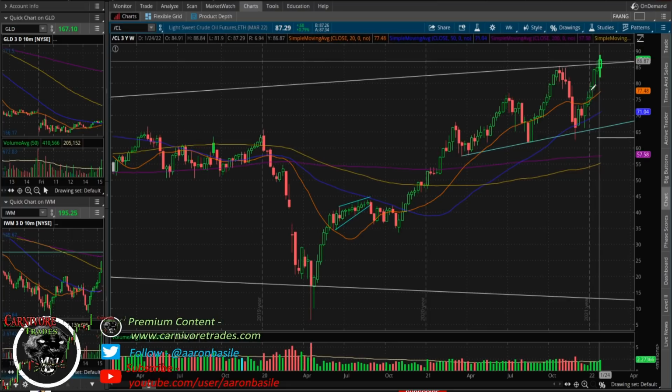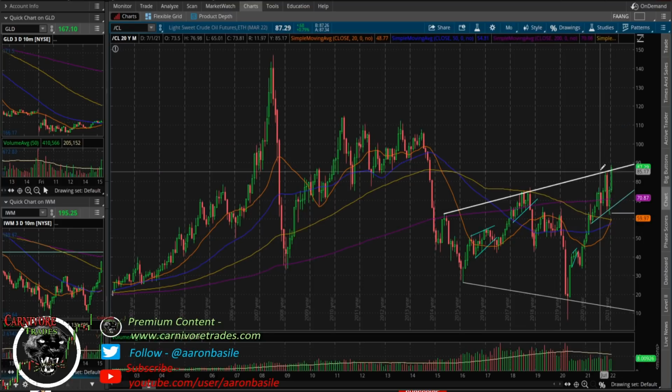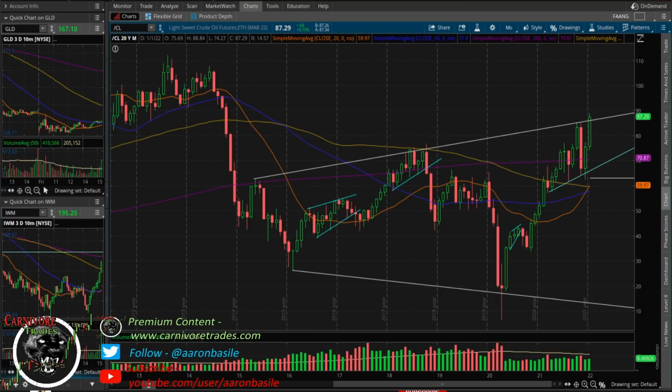And if you own this, let it continue higher. If it wants to go higher, trim profits on the way up. On the monthly time frame here, there's nothing to say this can't get to $100, especially if we close the month above 85.41, which seems very possible, as we only have one day left in the month. That would be this Monday.